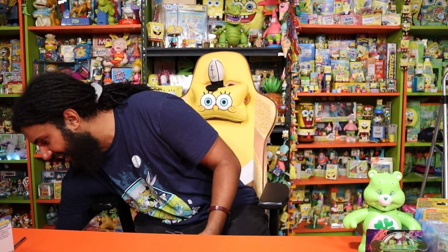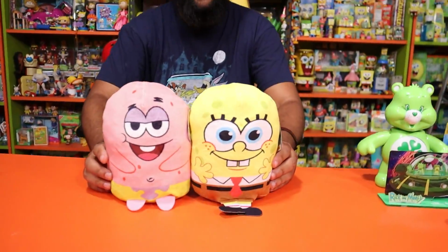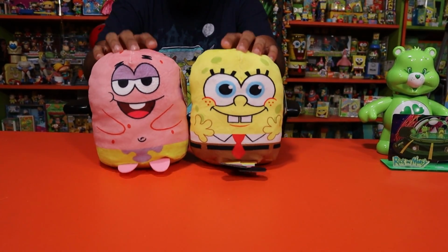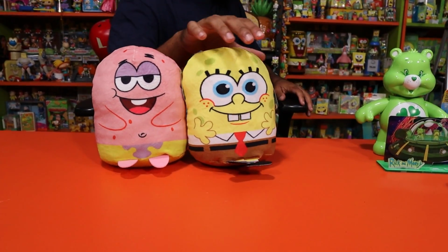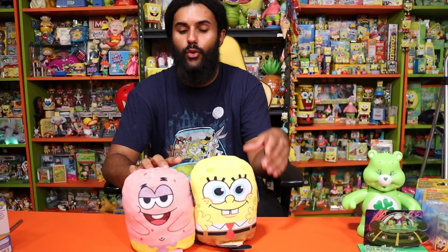Alright, next up, we did not get these at the store, but I did pick these up at Five Below on the floor. And that is these guys right here. We have the Patrick and SpongeBob Just Play Jumbo plushies. So we have seen these before at the Dollar Tree. They had the SpongeBob, Patrick, and also Squidward mini plushies just like this that were also made by Just Play, called Pod Pals, and an amazing product to have at Dollar Tree for only $1.